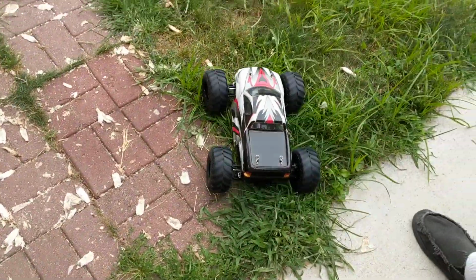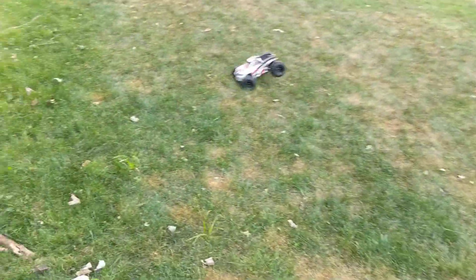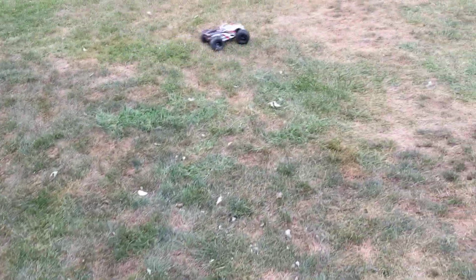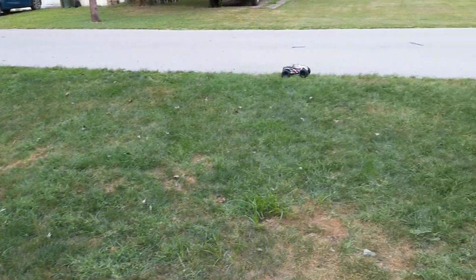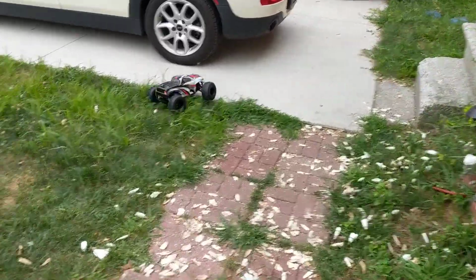Just a fun little car. Check that baby out. Look at that. Holy cow, look at that. Holy moly, check that out. Woo! Good. Holy cow. Oh my goodness. Look at that.